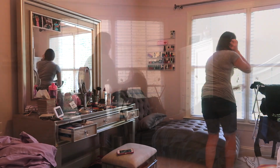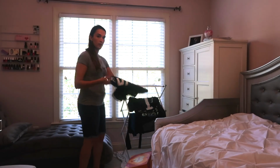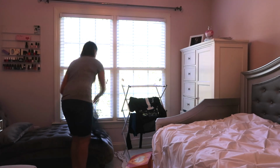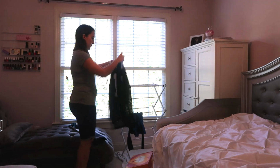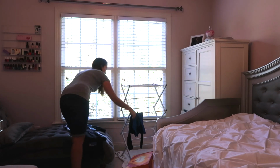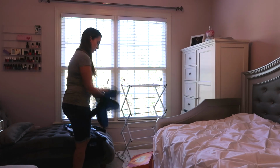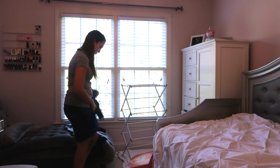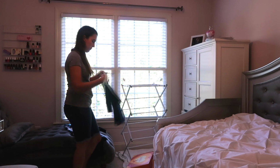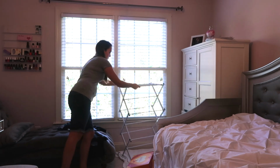So right now I am just tidying up the room. Like I said, there is so much stuff in this room. I use it as my drying rack to dry my clothes that can't go in the dryer. I use this as my drop zone, things I don't want Jackson around, so I could just shut this room off and not worry about it. But I seriously am getting it done in this video and this day.